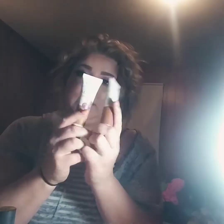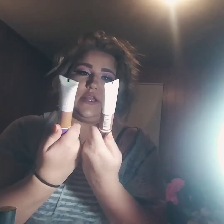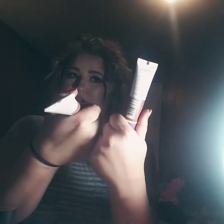Okay, so I'll start out with these two. These are not my shade. I don't have my shade right now. They're the Stay Matte by Rimmel. These are good. They're very decent, and I haven't bought my shade in a while just because I've had other foundations. I have a lot of foundations right now, but these are really good, and they come around the $5-6 mark.